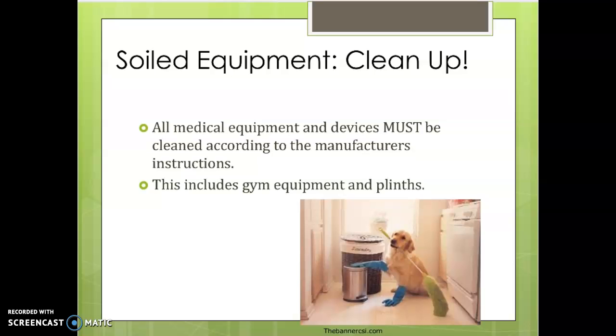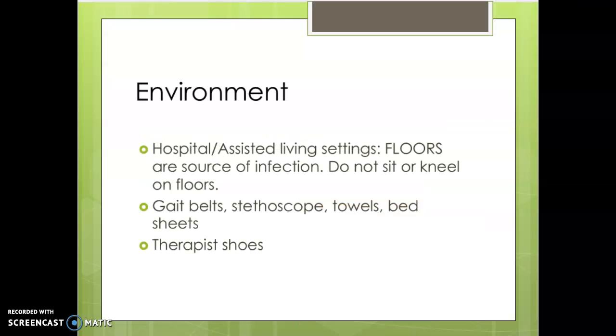So obviously, with any kind of equipment that we've used, you guys have already learned this as far as wiping down and cleaning table surfaces, any kind of equipment, very important in this inpatient setting from the infection control perspective. One very important point to make is that in these hospitals, skilled nursing facilities, subacute settings, inpatient rehab settings, even long-term care facilities, floors are often a terrible source of infection. And so if you could see through a magic instrument all of the microorganisms on hospital floors, you would never kneel or sit on floors.